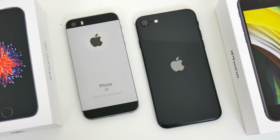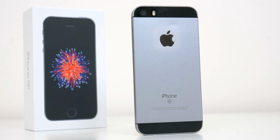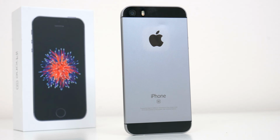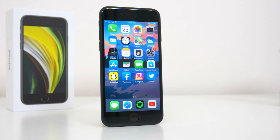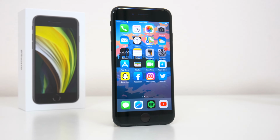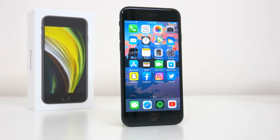They're very different devices. But at the same time, I do know a handful of people who still have the original iPhone SE, who still use it as their main smartphone. And this new iPhone SE might just finally be the phone that entices them to upgrade.